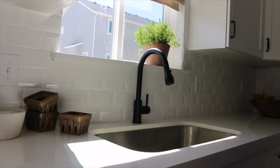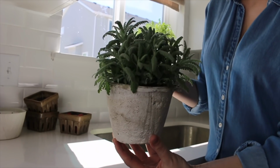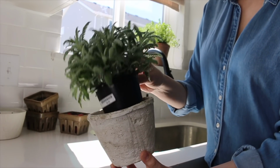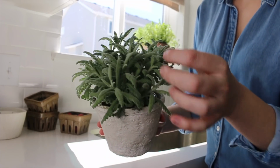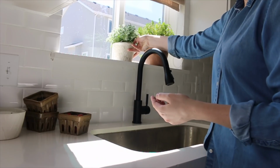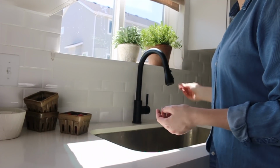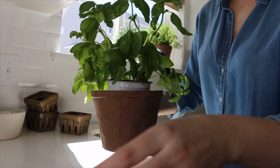So I like to keep them in a terracotta pot. This is lavender, and I like having a variety of plants for my window. Now, obviously, I don't cook with this lavender. This is just more for the look and the aroma of it, but this is really fun, very easy to keep alive, and I have this one sitting in a white terracotta pot. I love having terracotta pots of different colors and different sizes. It just helps to add a good collected look to your home.